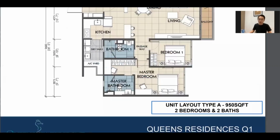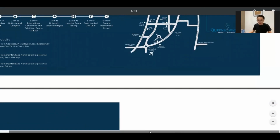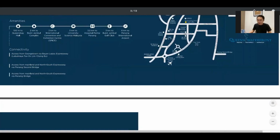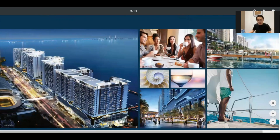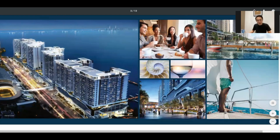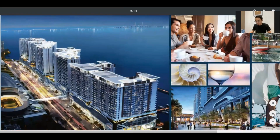Now let's go into this small brochure over here to let you have a look at the artist impression of this development. So this is where we briefed earlier, and this is the artist impression. So this is Queen's 1, and next to it is Queen's Residences 2, Queen's Residences 3, and also 4. So here you can see this is the artist impression of the shopping commercial lots.